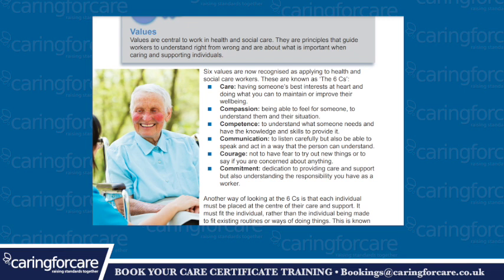Competence. To understand what someone needs and have the knowledge and skills to provide it. Communication. To listen carefully but also to be able to speak and act in a way that the person can understand. Courage. To try out new things or to say you are concerned about anything. Commitment. Dedication to providing care and support, but also understanding the responsibility you have as a worker.